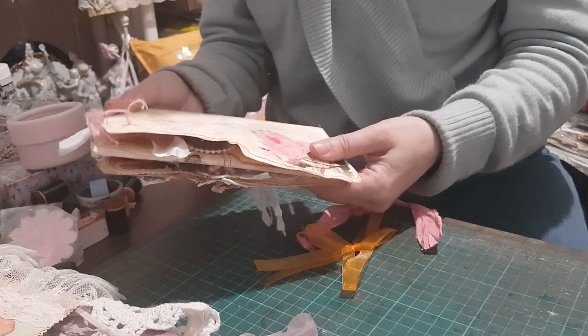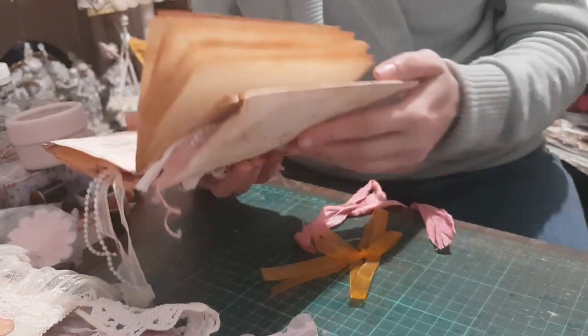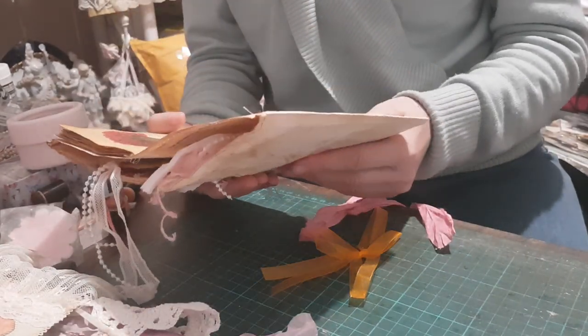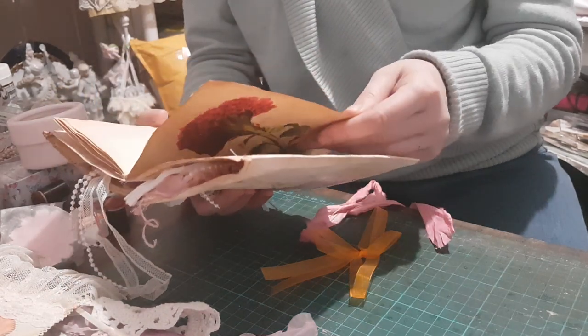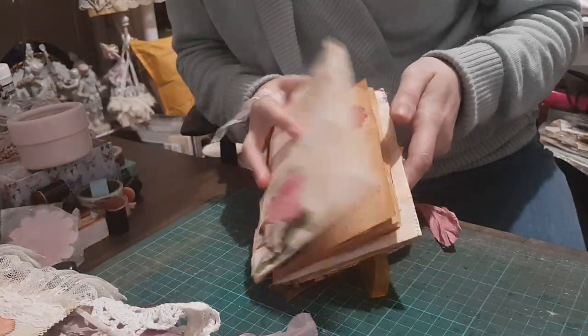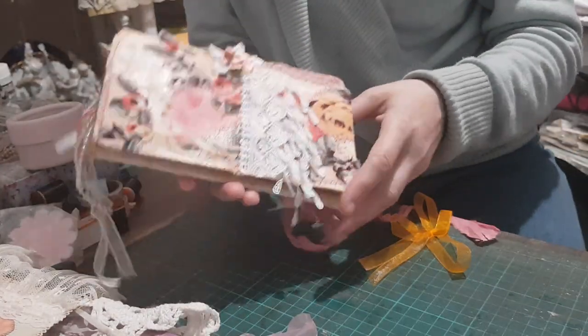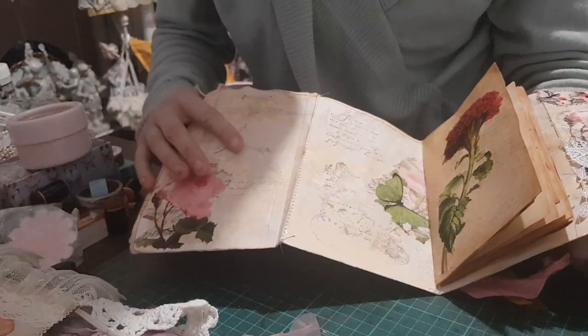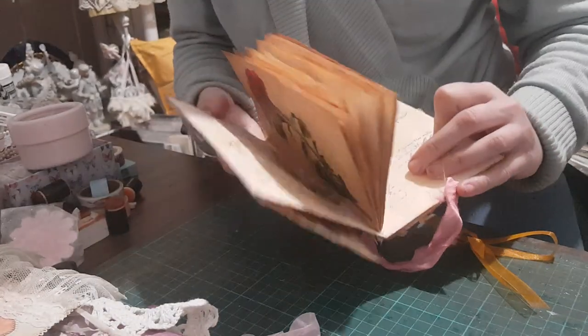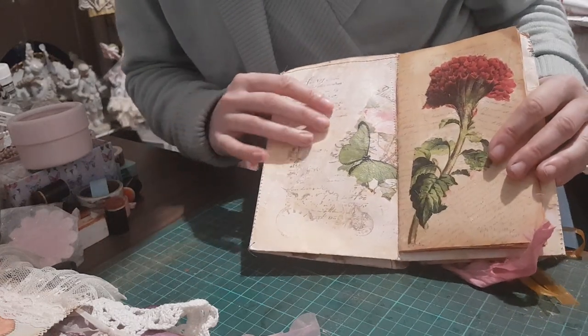That is absolutely gorgeous. What a lovely idea. Oh, and then it opens here. Oh my gosh. Oh, Misty, thank you. Look at that. That is gorgeous. Oh, wow. What a lovely idea. Look at that. Jeez, you're a clever cookie. Oh, that's so beautiful. Look at that.